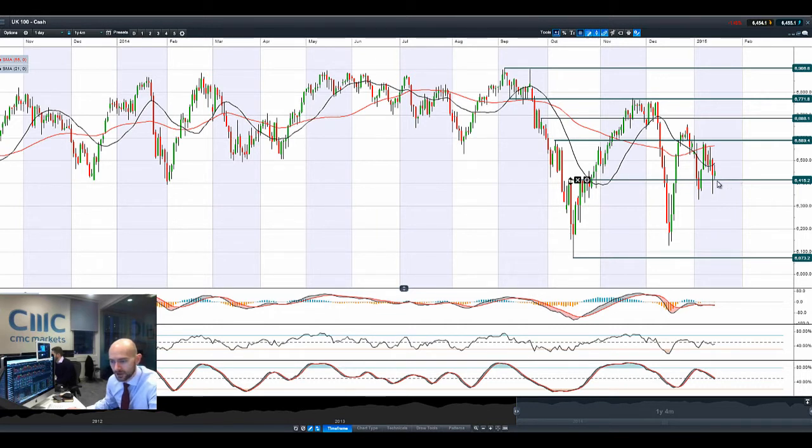UK 100 is off its session highs, drifting back lower towards 64.15. A technical break below that obviously opens up a move much lower.